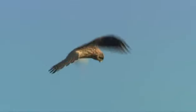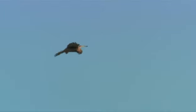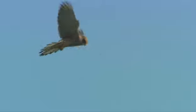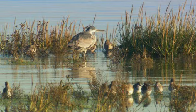Kestrels hover in a different way. This one is hunting on the moor near Caernarfon. It stays in one position by flying at the same speed as the wind blowing against it. It too uses its tail for control. And like all of our birds, it's perfectly designed for a life in Wales.